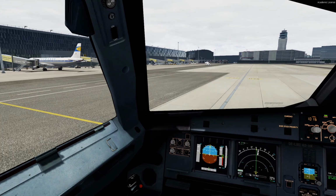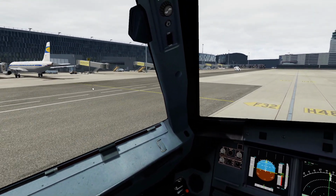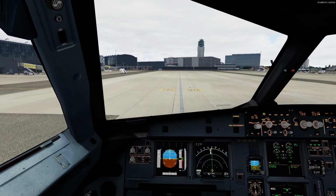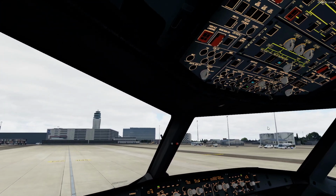Look at this, guys, the Lufthansa A321 retro livery. Also an absolute beauty. Right, so here's our gate. We're gonna take the last left-hand turn in just a second. APU is running. Let's put APU lead on.